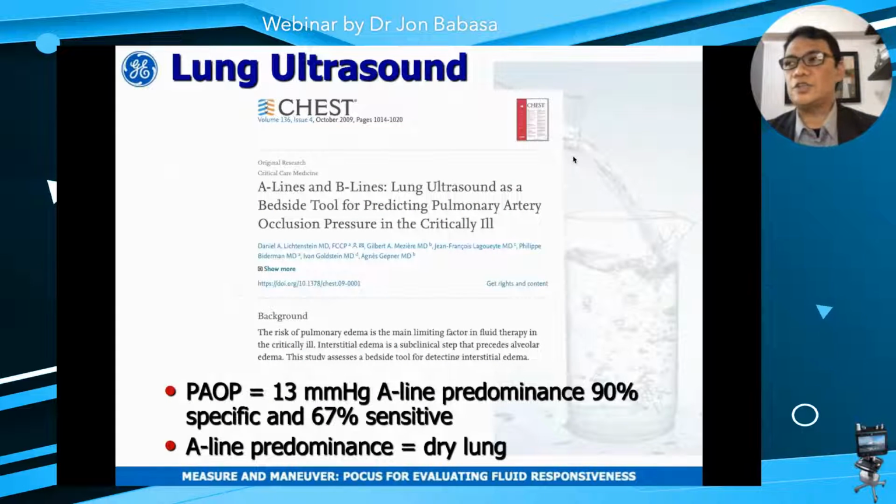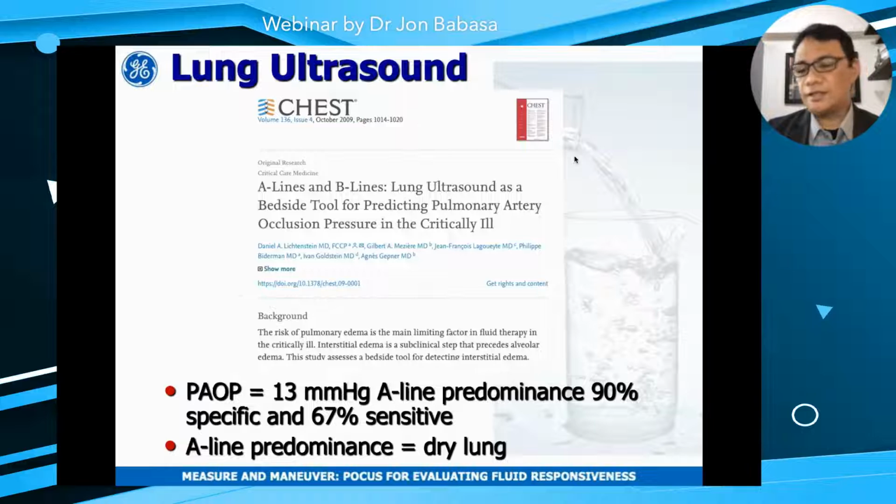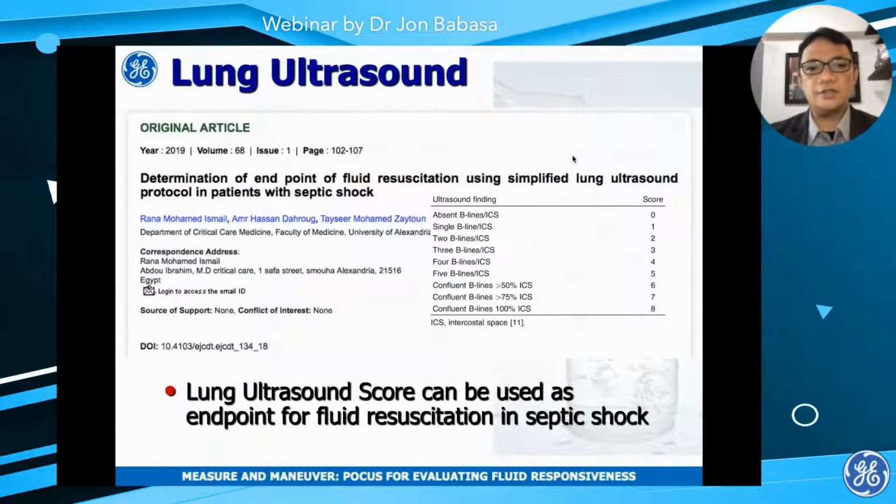The A lines, which are a marker of normal conditions in the lung, or a dry lung, predominance of the A line usually correlates to a pulmonary artery occlusion pressure below 13 millimeters mercury, and that's 90% specific and 67% sensitive.